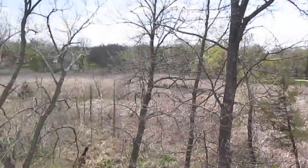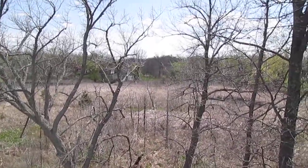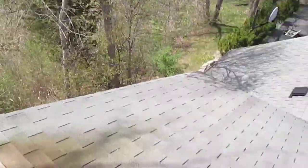There's a swamp over there. I bet you there's some big mosquitoes in here.